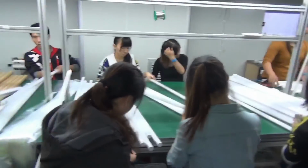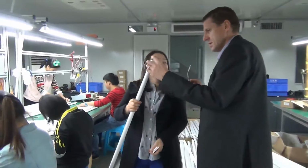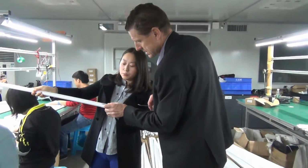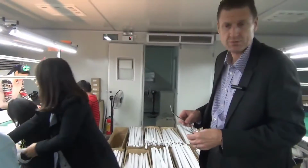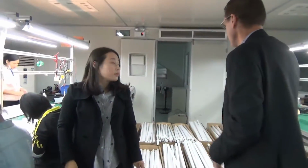Label here, and then put this one to protect the pins. And the other side, you've got the label here. Put the label and put the 18 watt. And this is LED. Yeah, 18 watts LED, there you go. Replacing all the fluorescent lights around.